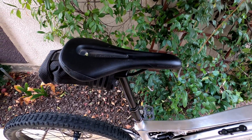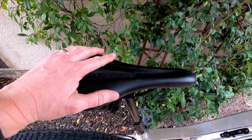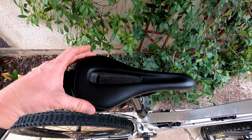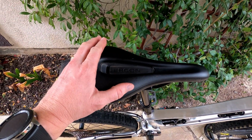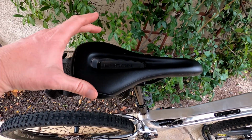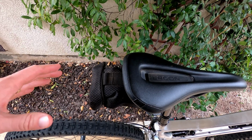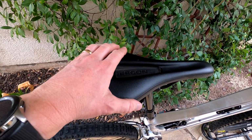I upgraded my saddle to an Ergon SM Enduro. I have gone through a lot of saddles, mostly WTB and Ergon, and this is by far my favorite. The Enduro is a little bit more narrow, but I've not found it to be any less comfortable. I can ride this thing all day and it doesn't really cause me any issues. And being more narrow really gets it out of the way when I need to come off the back of the bike and lean back for steeper downhill sections. It makes it a little bit easier to do that because it's a smaller seat.